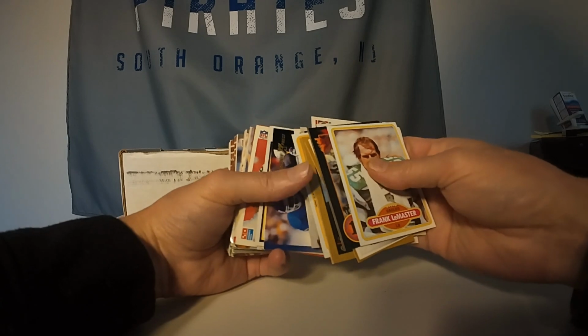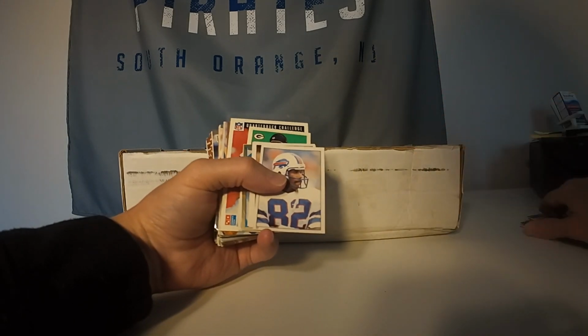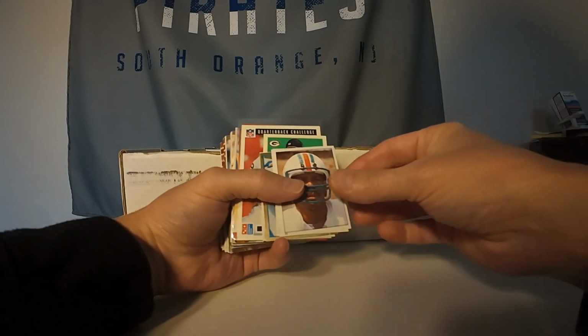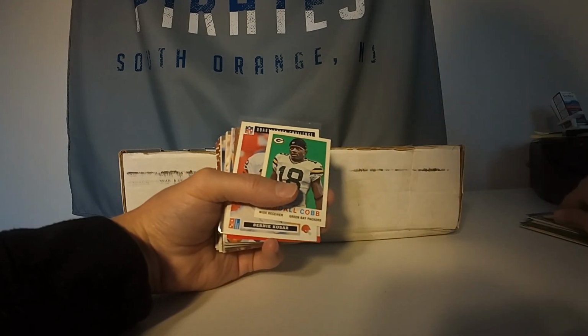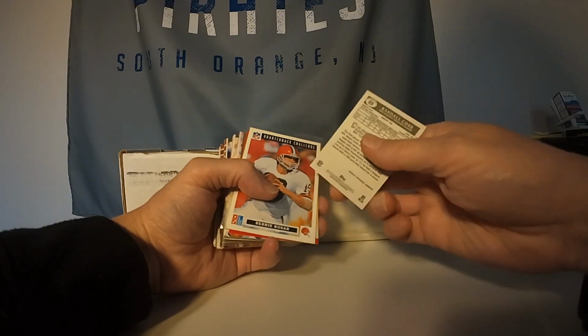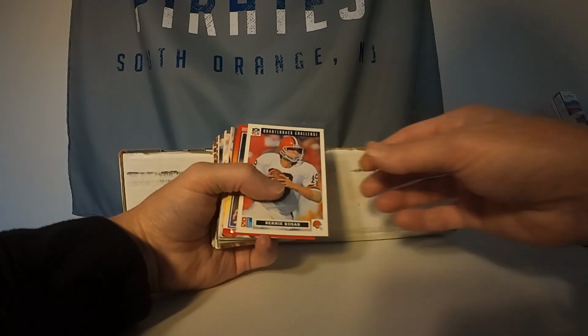And then we do have the stickers. I used to really love these stickers. I collected the books. I stuck them all in the cards. So you got a lot of Dolphins there. Always loved those. Randall Cobb. I don't know why this is in here. This is not an early 80s card or early 90s card. So I'll put that to the side.